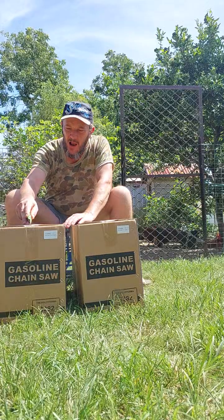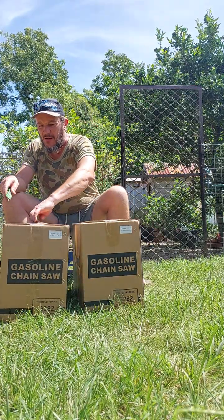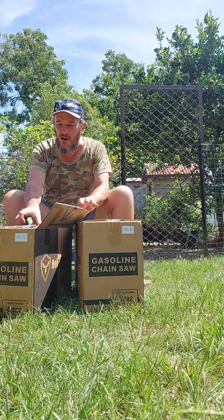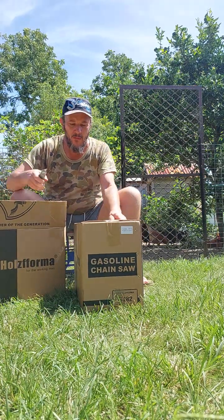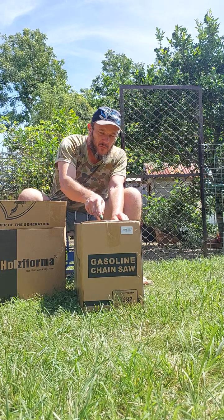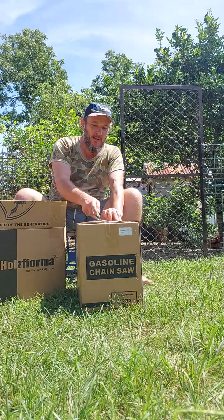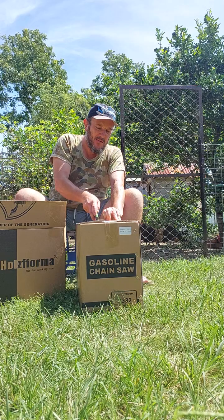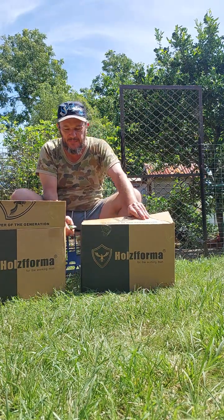This one here has been opened before, probably customs. It's cut already here. Australian customs, maybe. Like that. So they get warm right out there, guys. Only 38 degrees today. I'll be going back in the shade very soon.